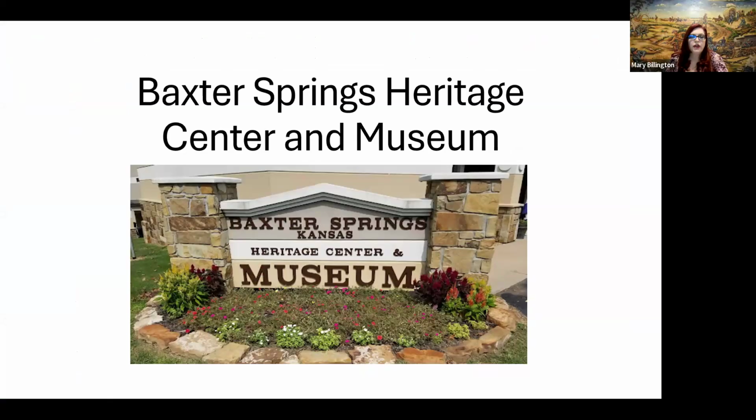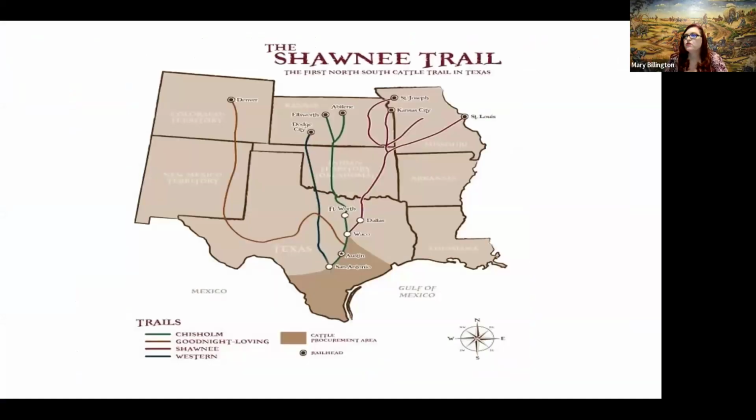So let's get started. You guys have seen this background when I had it up on mine, just our front sign and everything. The Eastern Shawnee Cattle Trail was very unique. It utilized both what was known as the Texas Road and the Military Road. The Military Road was created prior to Missouri becoming a state in 1821. We saw surveyors out looking for the best route into the Oklahoma Territory to create the military road. And it was completed after Missouri became a state. And it ran from Leavenworth to Fort Scott to Fort Gibson in Oklahoma.